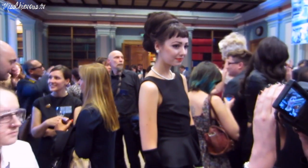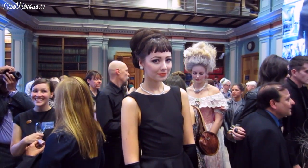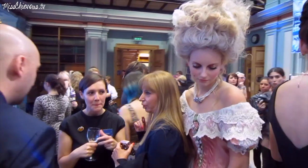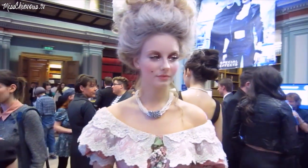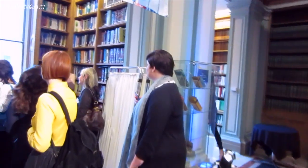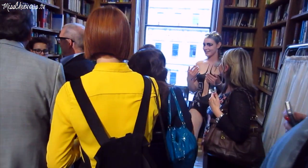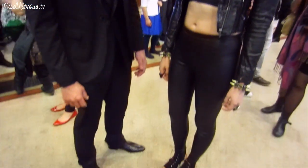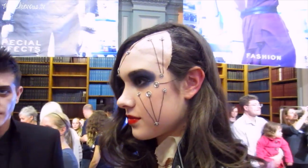So what they have is these models walking around. So this is one of the models, and they're showing how the brand can be used. She looks great. And there's Marie Antoinette behind her. So pretty. There's a really cool one where you can see body painting. She's back there, she looks awesome. I don't know if you can see her. The costumes are really cool. Wow, that's really cool.